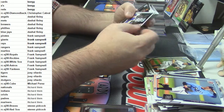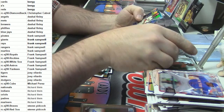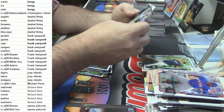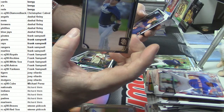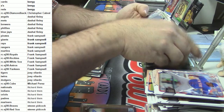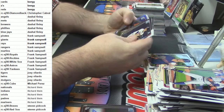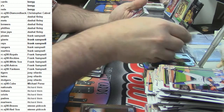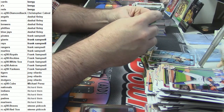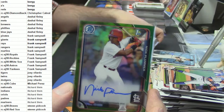Michael Matula, Sky Blue for the Rangers. Blue Jays, Dividends for John Harris. Impact, J.P. Crawford. No. Zech Lemond, 125 out of 499 for the Padres. For the Cardinals. And Berge again. This time a green refractor auto for Nick Plummer. 79 out of 99.